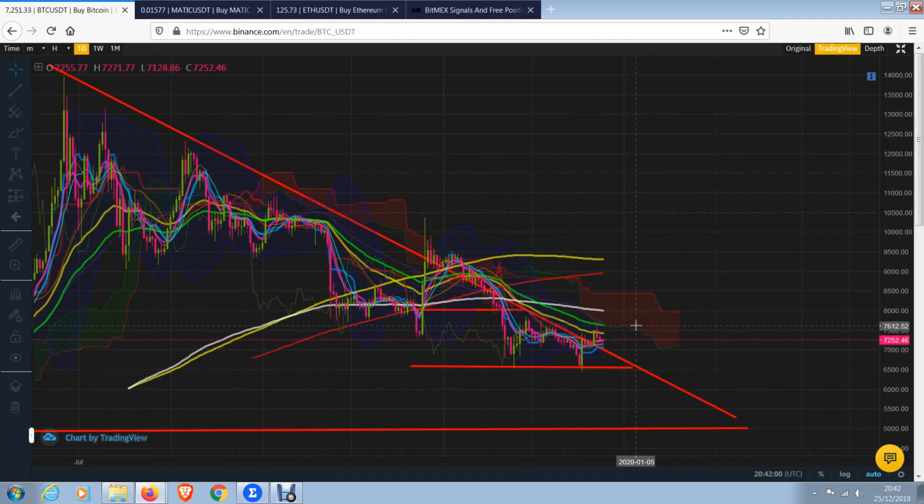So if we have a $1,000 drop in Bitcoin, that is quite a sizable retrace. Let's just measure that out just for a laugh. At the current price action that we're at right now, if we came down to around 6,100, it's a 15% move down.